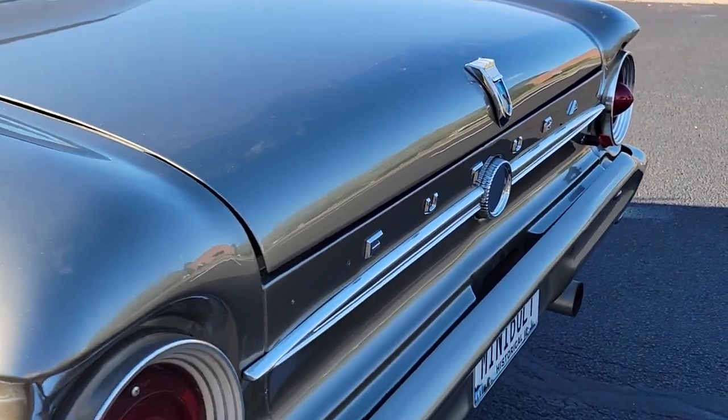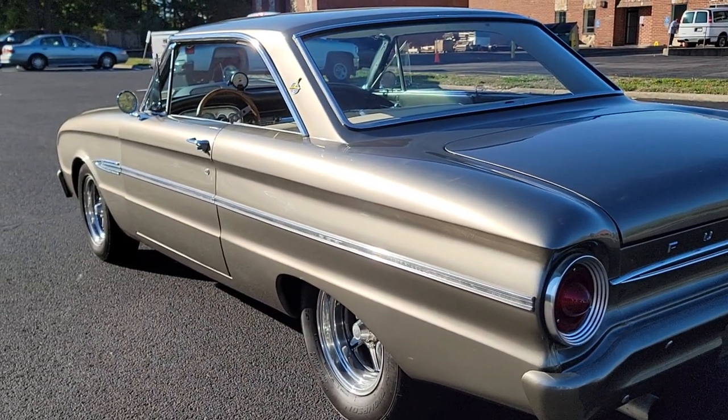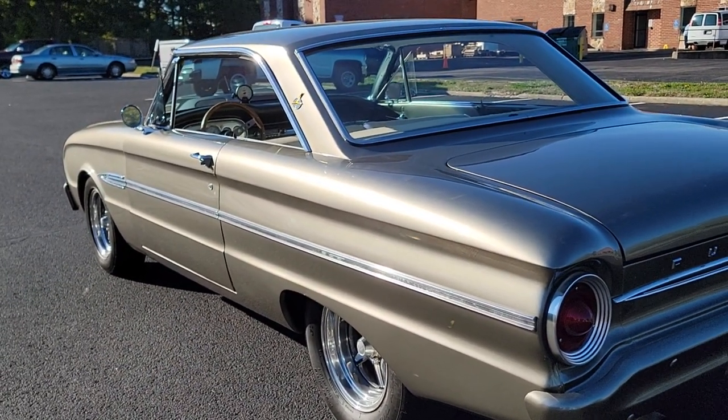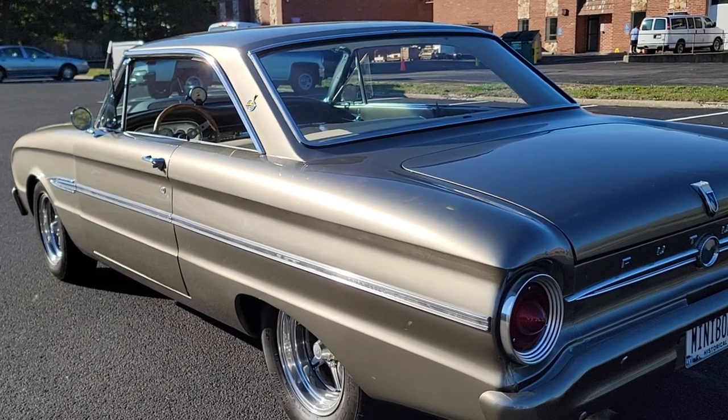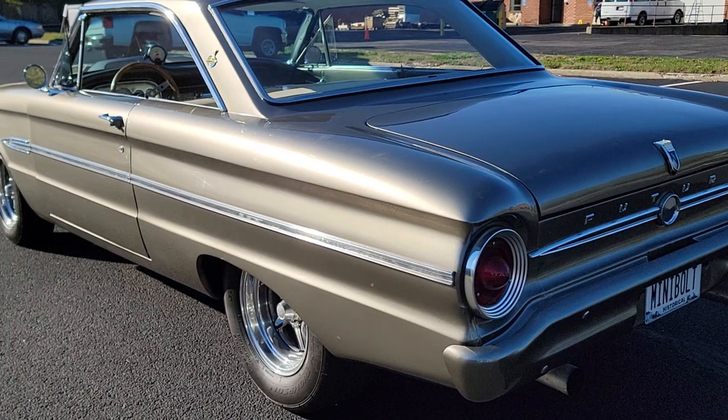The car's super, super straight and clean. It was painted about four years ago. Wow, what's the paint? It looks familiar. It's 2003 Ford Mineral Gray. Love that color. It came on the Mustangs and the Cobras. Yeah, it's a great color. Super great, straight color. Body, too.